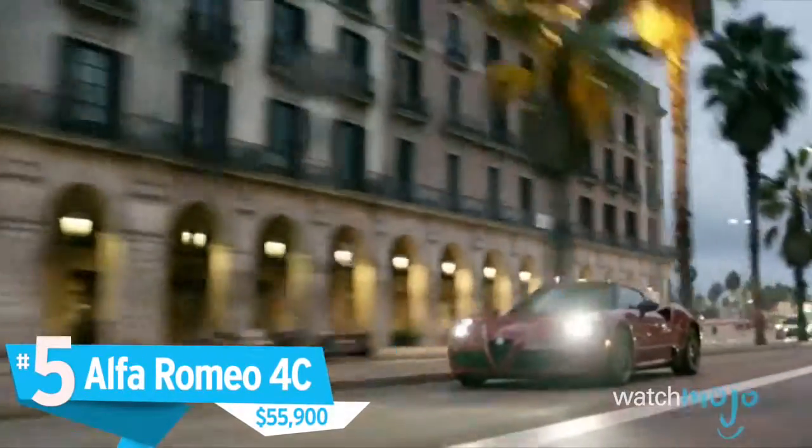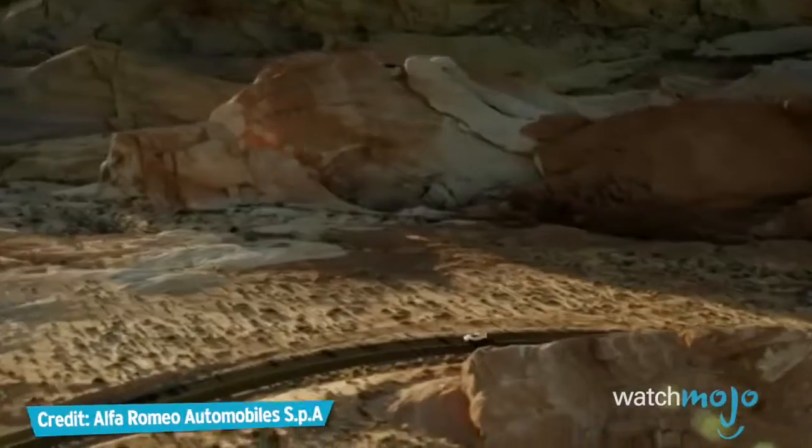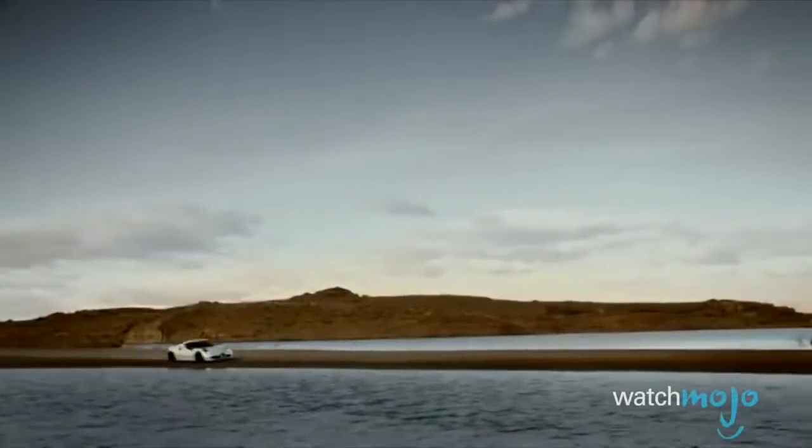The Alfa Romeo 4C, $55,900. The formula for speed is quite simple. Stiff body plus power minus weight equals zoom. No one knows this better than Alfa Romeo.